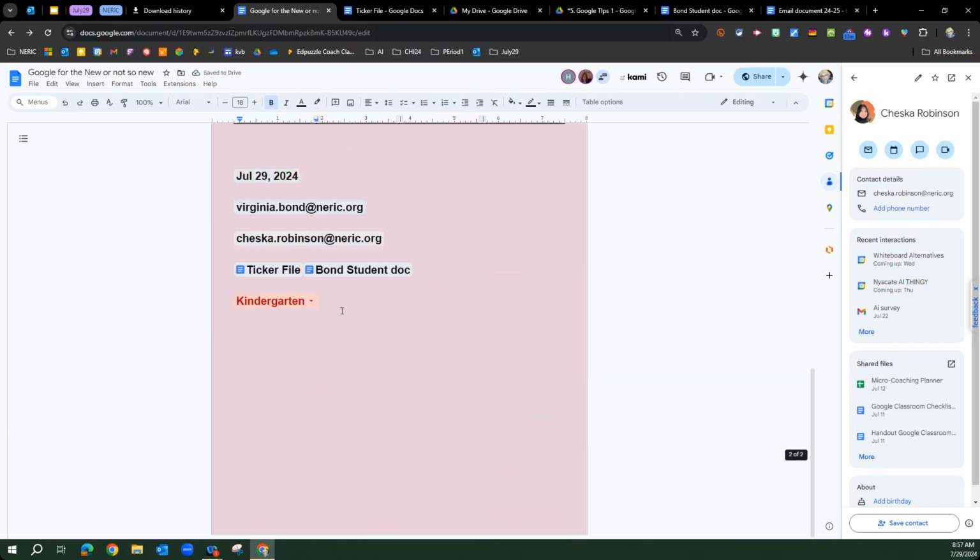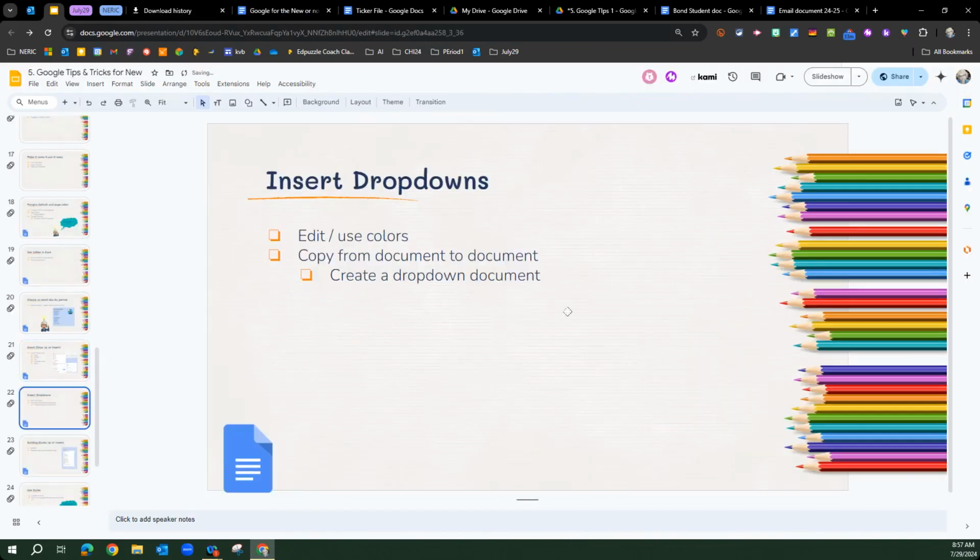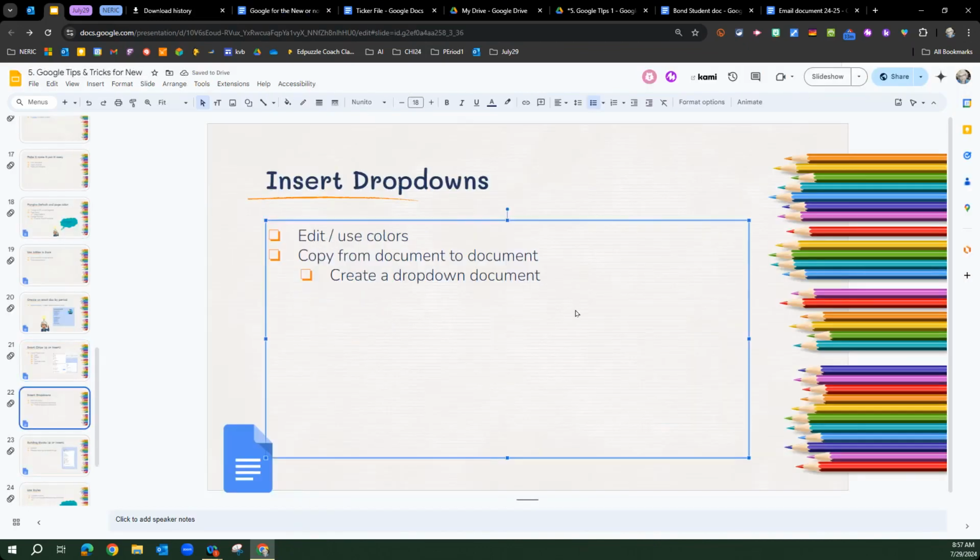You saw that I just copied a drop down. One of the suggestions that I like to make for people is create yourself a drop down document, right? Here's my drop downs, and then copy them from document to document. Judy, in your world, I think that would be something like by building, by bus driver, by route, whatever. Build it, and then you have it. Build it, and they will come. That's what we should just say about this one.